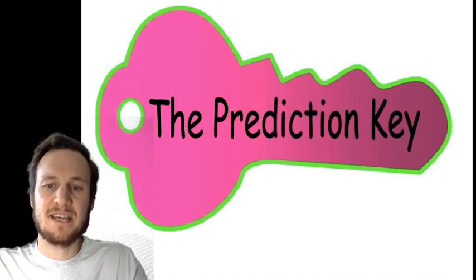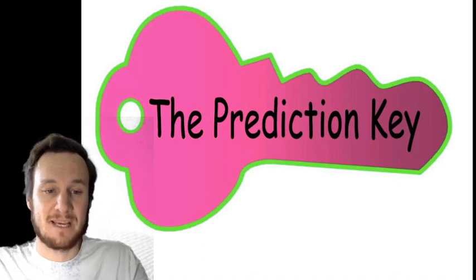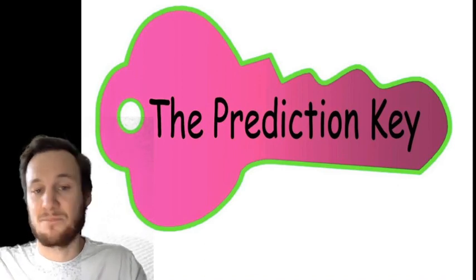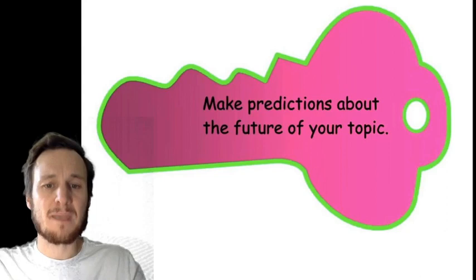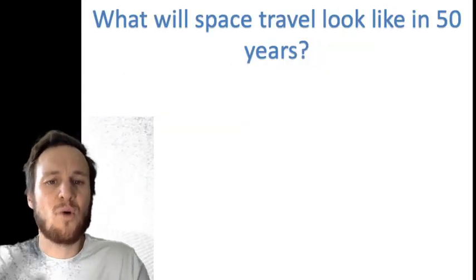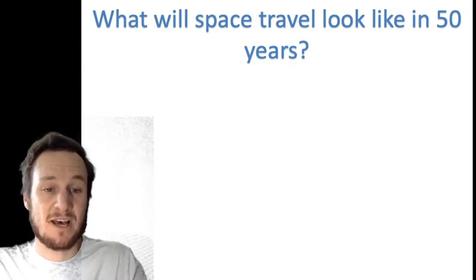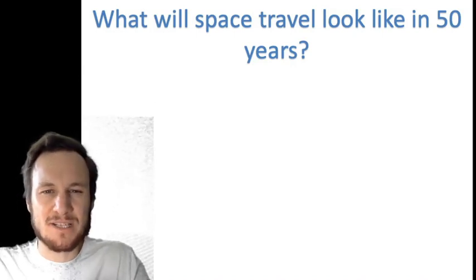Now the prediction key is pretty much exactly how it sounds. You're going to be predicting something about space. You're going to get a topic and you're going to predict it. So it says here, make predictions about the future of your topic. The first topic we're going to get is, what will space travel look like in 50 years? So in 50 years time, what's it going to look like? How is it going to look?